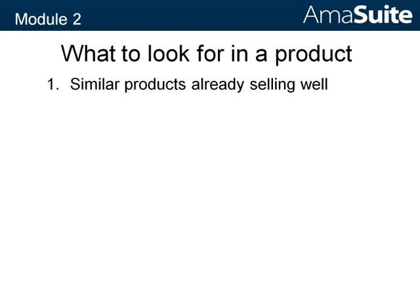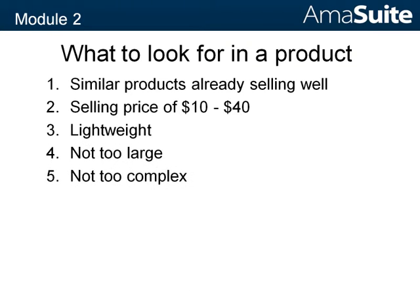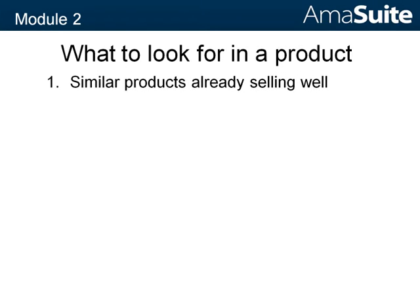So number one, you want to go after similar products that are already selling well. Typically, this is a selling price of between $10 to $40, and that's because these items typically are lightweight, not too large, and then not too complex. Now, we're going to dive in a little bit deeper into these to explain exactly why we use these criteria, but the first one is similar products that are already selling well.